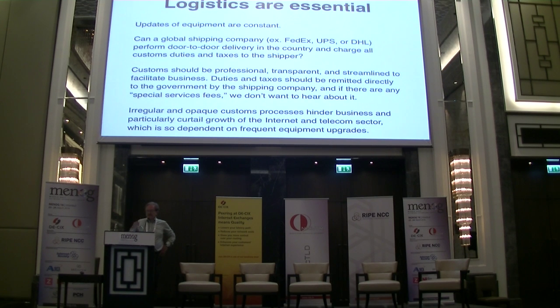Logistics are essential. Updates of equipment are constant, and the real question is: can any global shipping company perform door-to-door delivery in the country and charge all the customs and duties and taxes to the shipper? That's the key question.